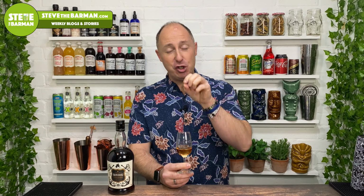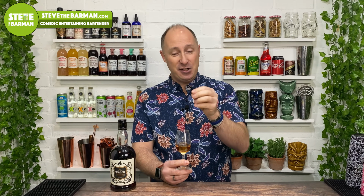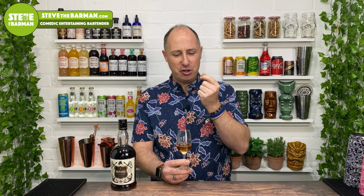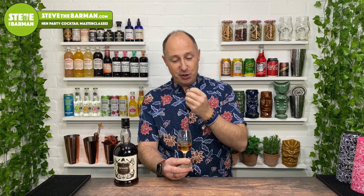Actually, over ice, you get the sweetness first, balanced out with a little bit of dry alcohol. That's actually not too bad. And the interesting thing is that it's not as limey or citrusy as I was expecting off the nose. It is the vanilla. Not getting too much warming spice overall. They do come out because of the sweetness, but they very quickly disappear to allow the alcohol to come through.